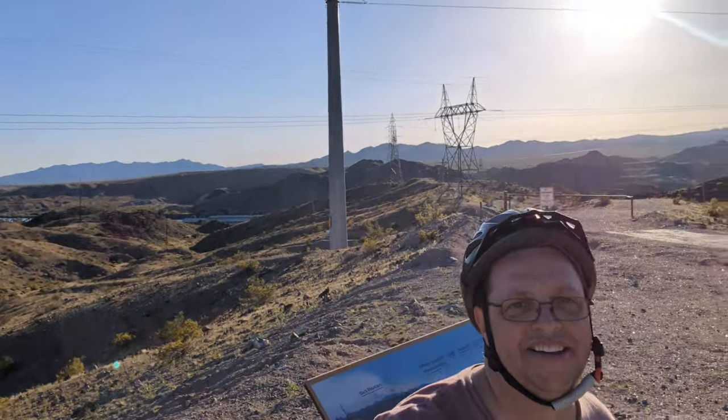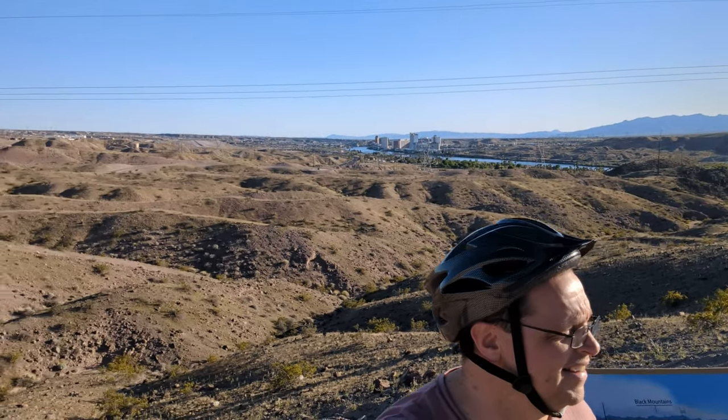I am up in the upper lookout is what it's called, I think. I'm using my headset now, so I'm hoping that's a little bit better this time. But it's a pretty amazing view out here, all the way around you. It is just amazing.